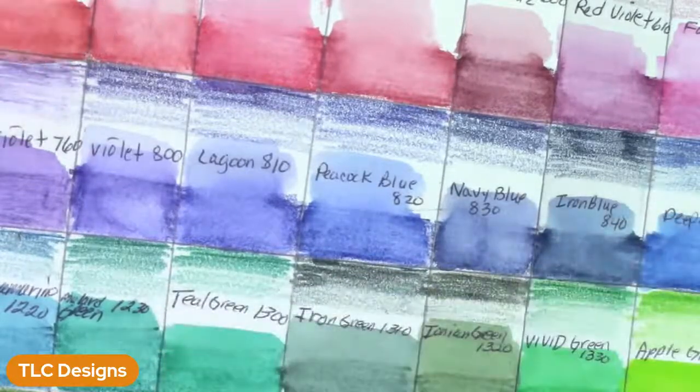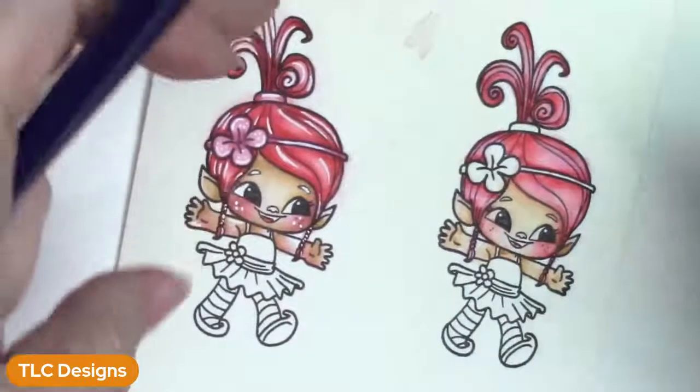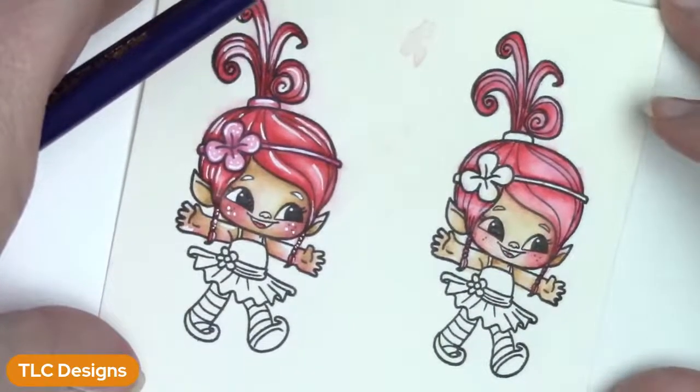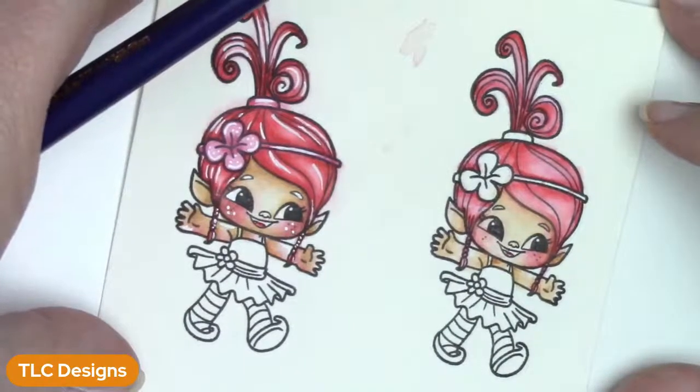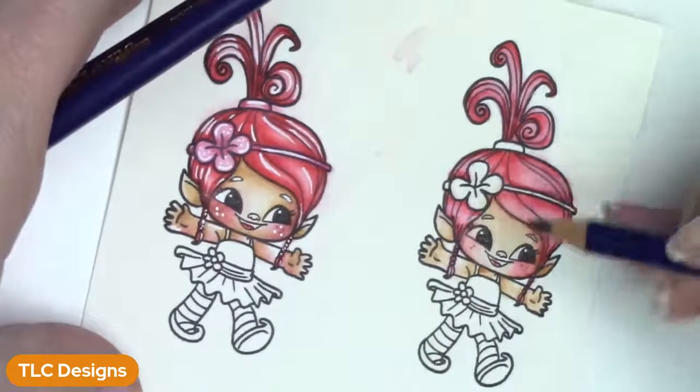Have you ever tried using chalk pastels? I have an entire set. I do not have any experience in that medium. I've seen it done. I think it's beautiful when it's done right, but I don't have any experience in it.